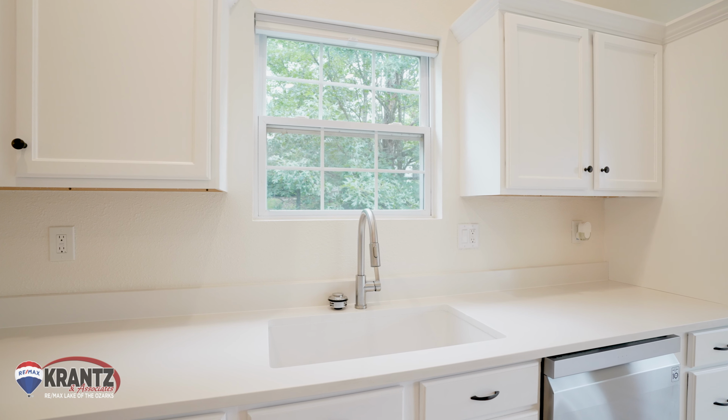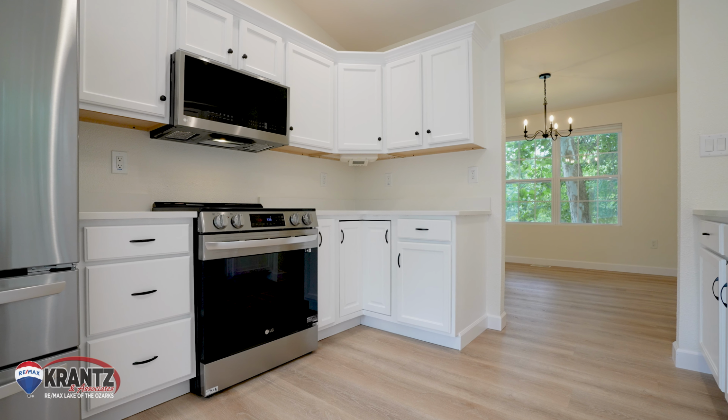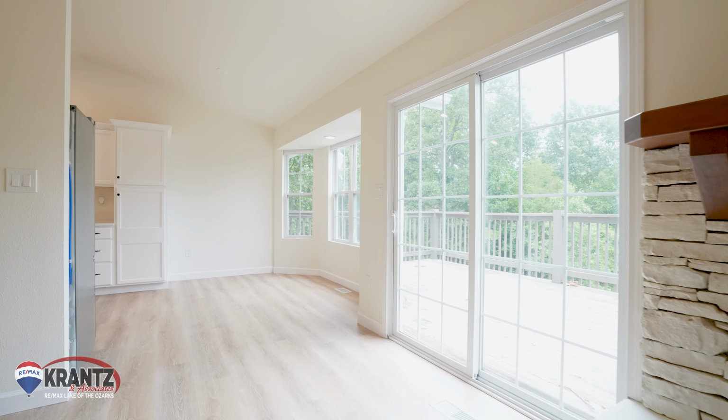Some of the best features of this home are the fact that these sellers have redone the kitchen, the bathrooms, they've painted, there's new lighting and fans, and there's new flooring. There's lots of space to spread out, don't miss it.